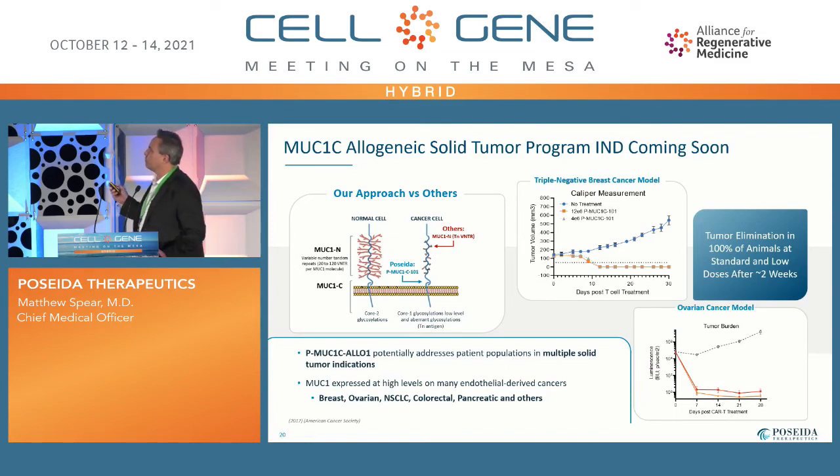So where are we going next? As I said before, moving from autologous to allogeneic. So our next program to enter the clinic in upcoming months is expected to be PMEEK1C Allo1. These are allogeneic CAR T cells targeting MEEK1C, which you can see illustrated up on the left-hand side, is the tumor-selective hypoglycosylated C-terminal cleaved portion of MEEK1, which is expressed in epithelial cells broadly, so lung cells, things lining your aerodigestive tract, and therefore is expressed in most of the major solid tumors, breast cancer, lung cancer, colorectal cancer, pancreatic cancer, et cetera.